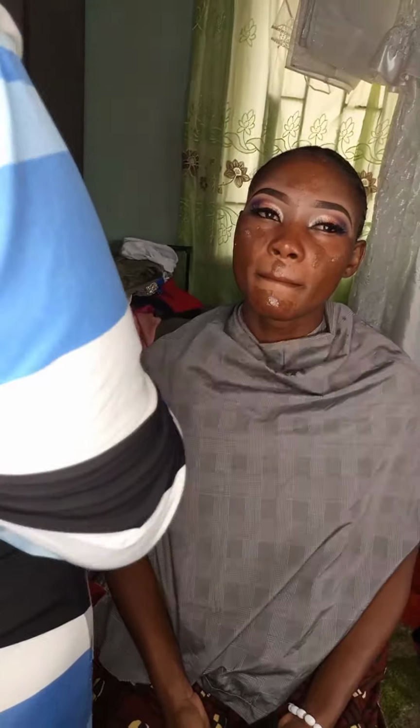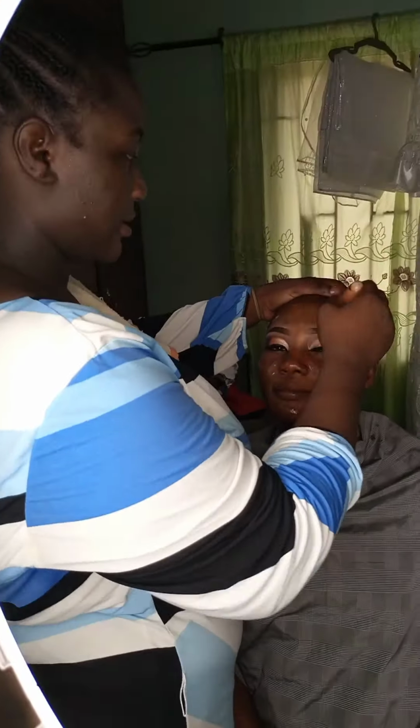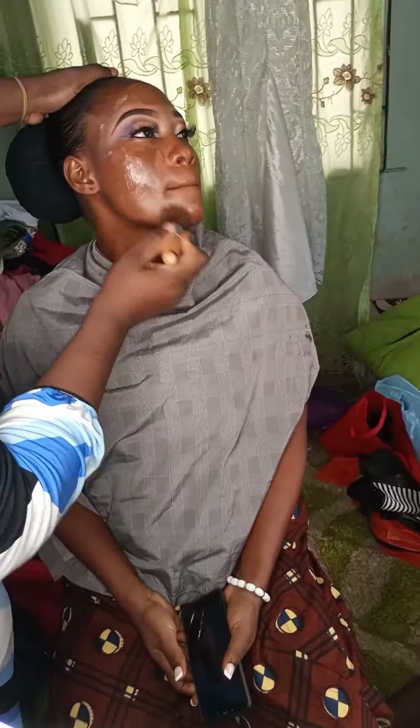So now I'm using my thinner foundation on her. I've already applied face primer before applying the foundation on her. So I'm blending it with a brush before I will now go and use a beauty blender.